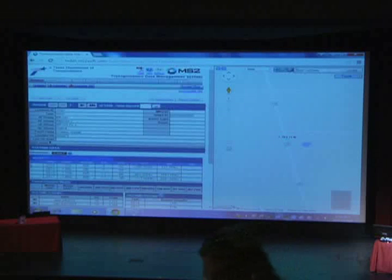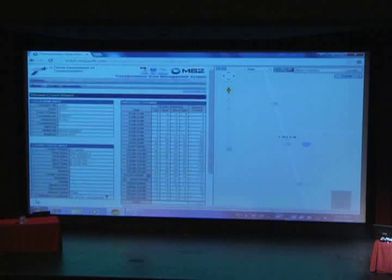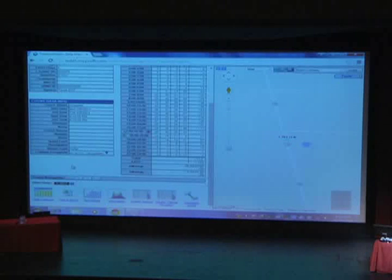What you can do is zoom in and filter down on the counts that were collected. On this eyeball, I can click in and zoom in and give a breakdown of the data that's associated to this count. So here you can see the hourly data, by the two-way, which way it was collected. Then you have access to the different types of graphs and reports for this count.